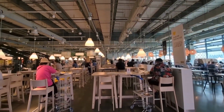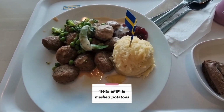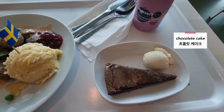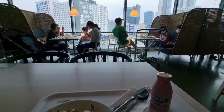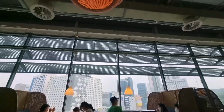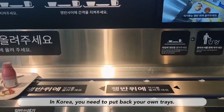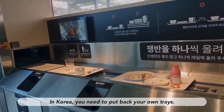Let's find a seat. Mashed potato, 초콜릿 케이크, 베리 주스. It's a perfect day for a family gathering. And don't forget to put back your own trays here.